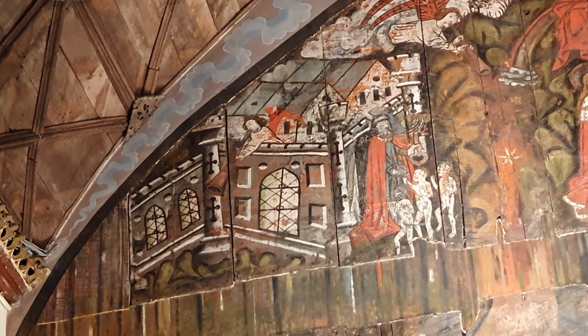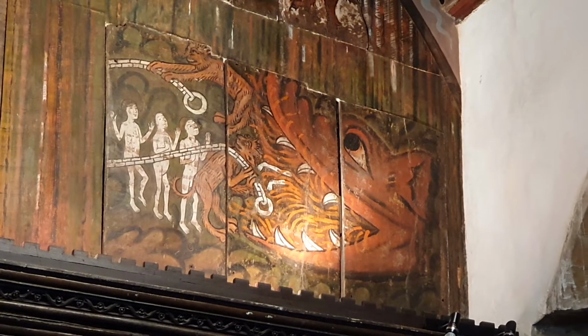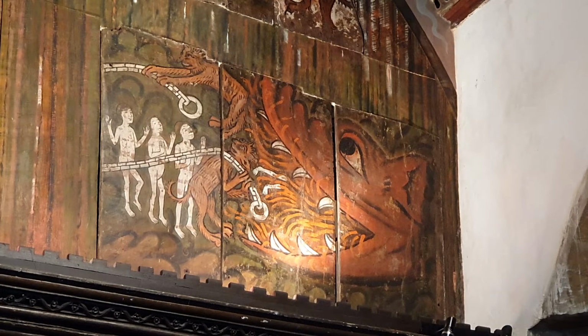And then finally, to hell. It's the last of the four last things. There's something playful about hell in this Doom Board: that smiling mouth with sharp teeth and fiery breath. If you look closely, I think there are two feet of the last person who's been thrown in. You can just see them on their way down. And the devil's attaching chains. This is a binding fate. There's no way out of this.